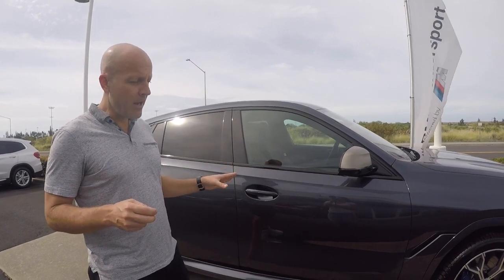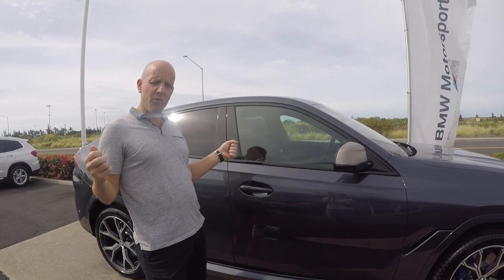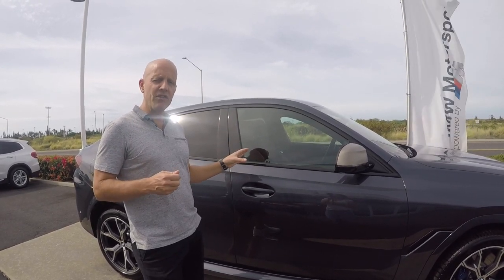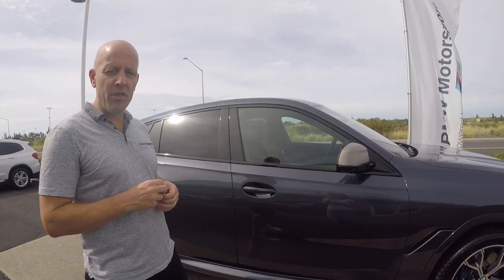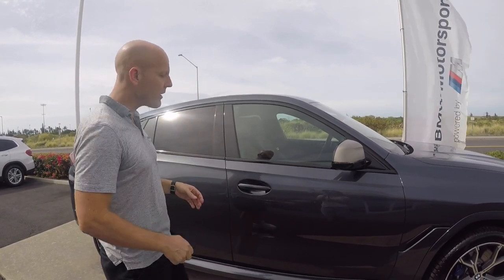However, whatever you pick, this is going to handle tremendously well. Despite its size and its overall girth, this handles at 0.91 Gs, which isn't just right at the edge of sports car territory. It's actually well within the range of some of the highest performing sports cars in the world. Let's take a look inside.